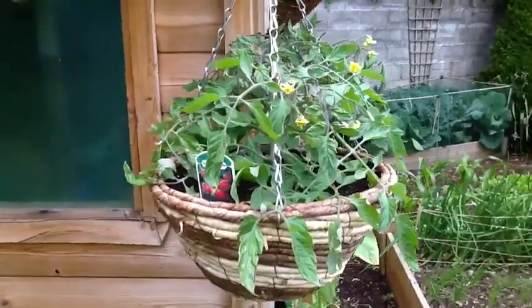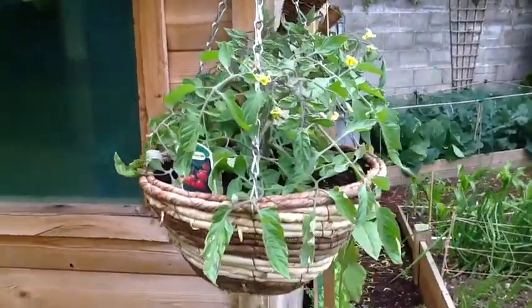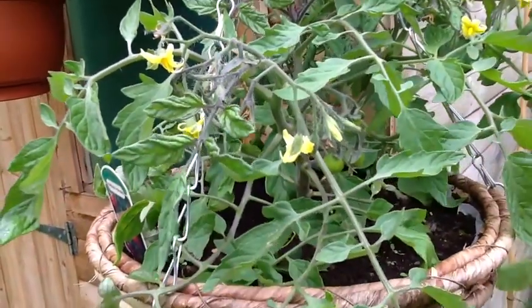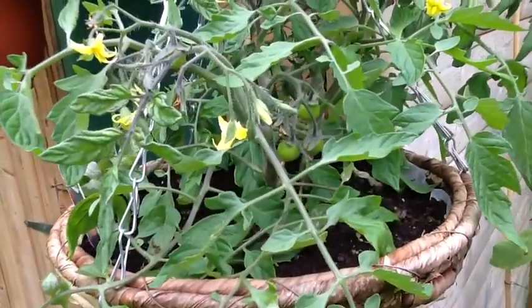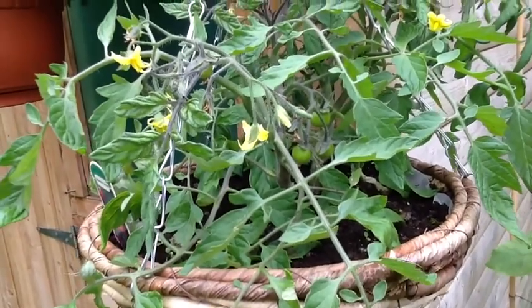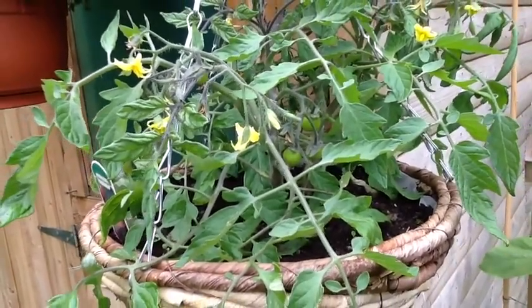Tumbling Tom, doing okay. That was in the greenhouse last video. That's since gone into the hanging basket, and it has actually started to flower, and you can see through there some small tomatoes on already. So again, it's slightly cold for it, but we'll give it a shot.